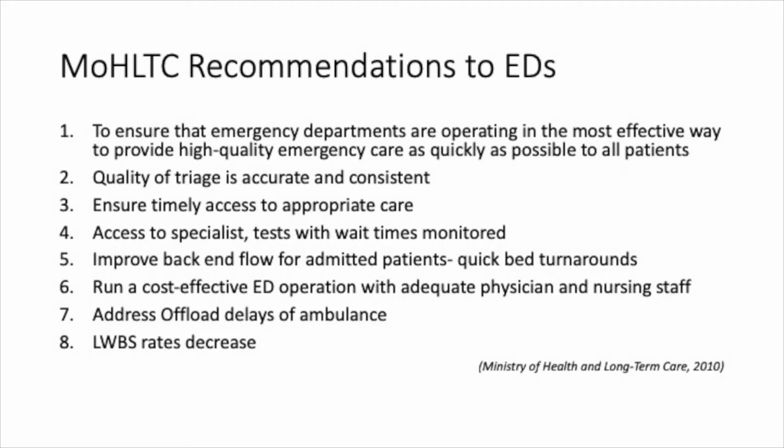Running also a cost-effective ED, avoiding overtime and avoiding lots of extra loss of funds, essentially. Making sure we address offload delays from ambulances, and decreasing what we call left without being seen. So those are people who would present, receive a triage score, and essentially not wait anymore.